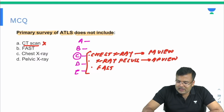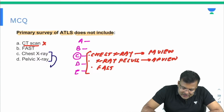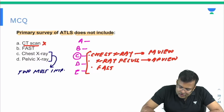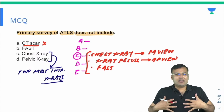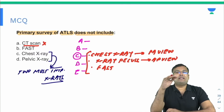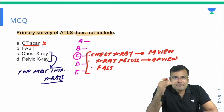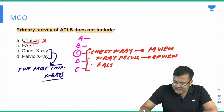So they ask you what are the 2 most important X-rays in trauma patient? Chest X-ray and pelvic X-ray. Clear? Because with pelvic X-ray you detect pelvic fracture, chest X-ray hemothorax, pneumothorax, and by chest X-ray perforation can also be detected. How? Because you can see the free air under right dome of diaphragm. Clear? So correct answer for this question is A, CT scan.